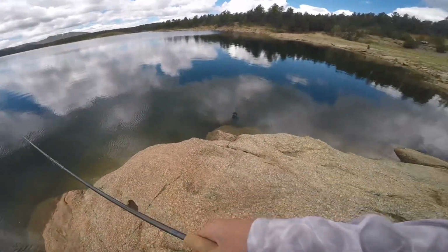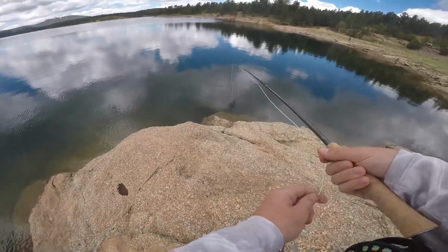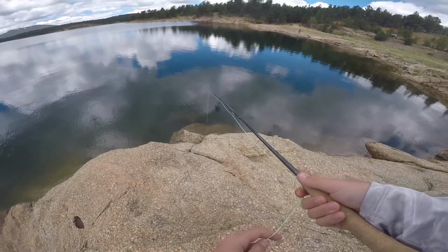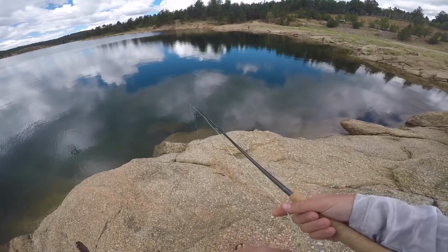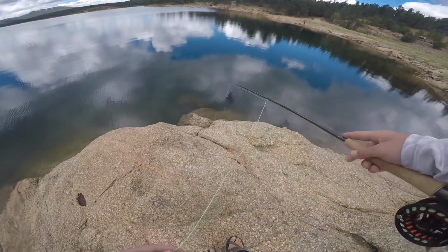Oh gosh, there's one right there, man. That's crazy. Oh, let's see. Is he going to take it? Oh, dang. Might go for it. Oh, I think he's going to go for it. Looks like he was going to take it for a minute there.